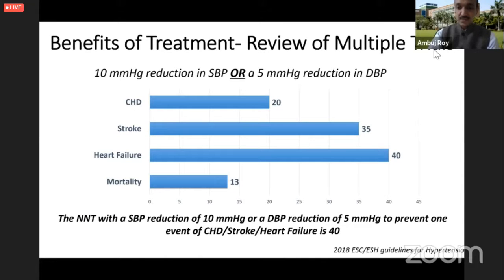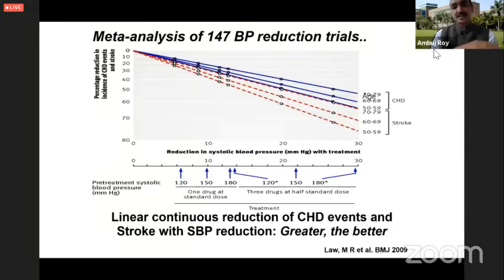So by reducing this level, we can prevent, by treating just about 40 people and reducing blood pressure systolic by 10 or diastolic by 5, we could prevent one event of CHD, stroke, or heart failure. So even these small reductions can give you a lot of benefits, is what is important. And as you can see, there are several such analyses, but I've taken this one from Law, published in BMJ, a very famous meta-analysis of 147 reduction trials, which again really shows no cutoffs, and the benefit is continuous. And the more you lower the blood pressure, the more benefit you get, and the benefits extend up to 120 millimeters of mercury.